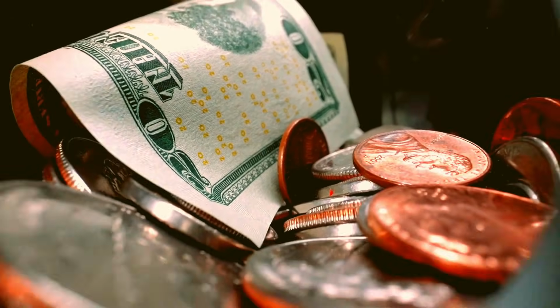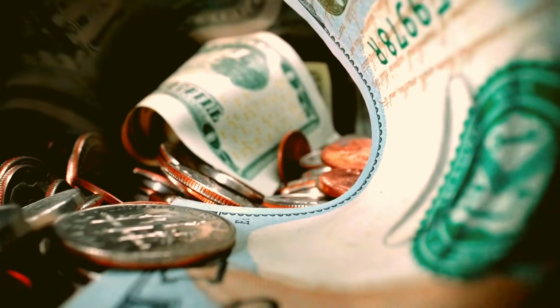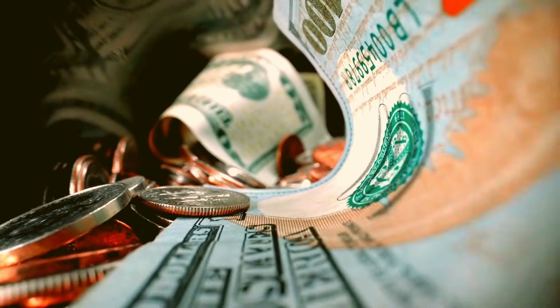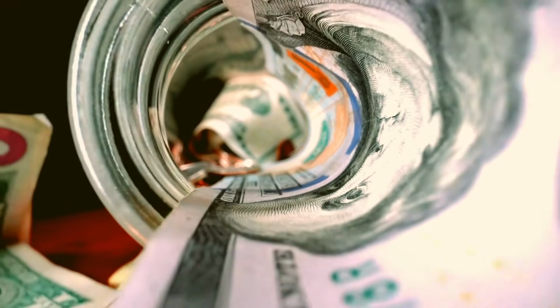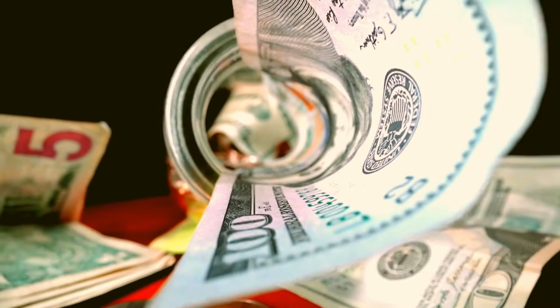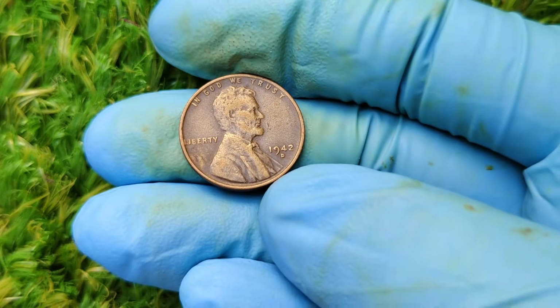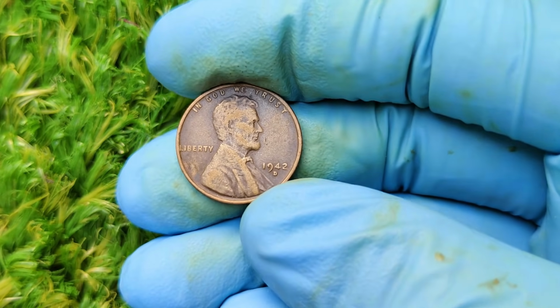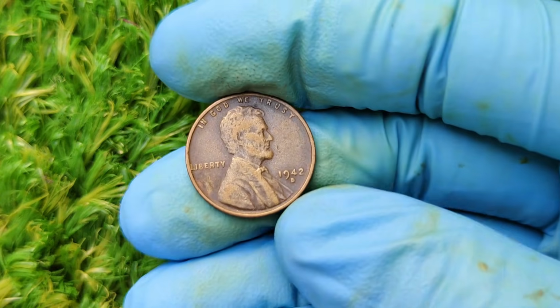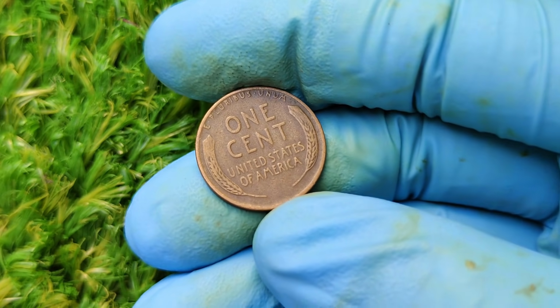Today, we're diving into a world where even a humble penny, yes, that 1-cent Lincoln wheat penny you might find in your pocket, could be worth millions. In this video, we'll explore the top 5 rarest Lincoln wheat pennies, how they came to be, and why collectors would pay astronomical amounts for them. From wartime mistakes to minting errors, these are the kinds of coins that turn pocket change into fortune. So, buckle up and let's uncover the stories behind these numismatic legends.